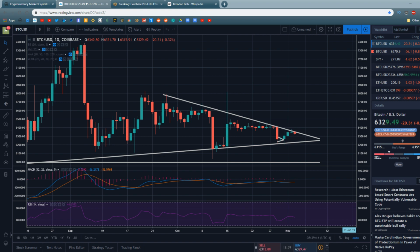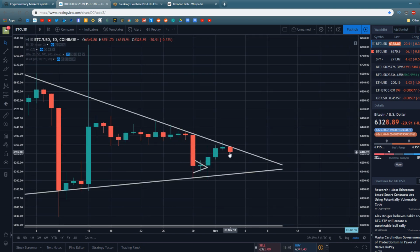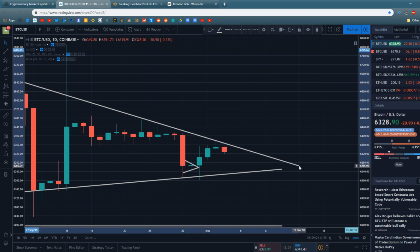In today's video, we're going to be doing a little bit of technical analysis on Bitcoin and the cryptocurrency markets, and more specifically, we're going to be talking about this little decision point that we see coming up for Bitcoin, because as you can see, Bitcoin is very deep into a triangle consolidation pattern right here, which is going to be ending in the next week or so.